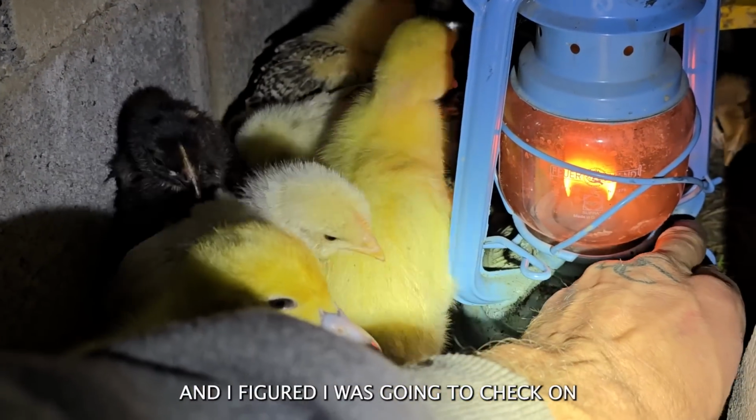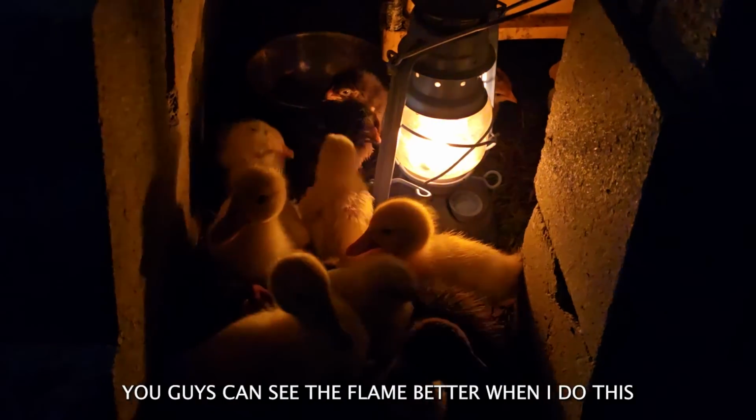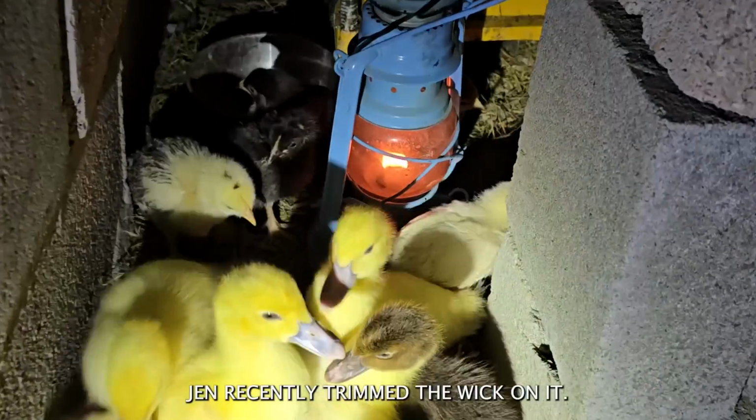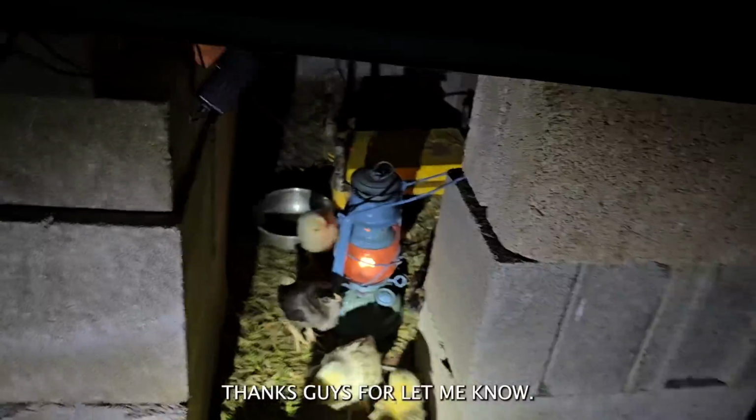And I figured while I was going to check on it, I'd make a video. That's the wrong way. There, let's turn that down a little bit. You guys can see the flame better when I do this. Jen recently trimmed the wick on it. Much better. That might be why they were fussing. They're like, hey, something's wrong. Thanks guys for letting me know.